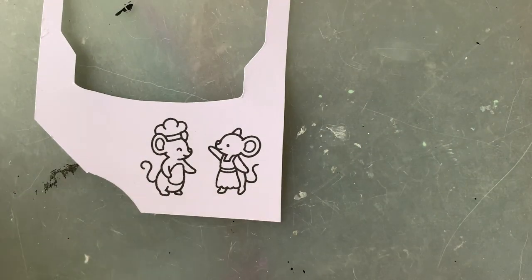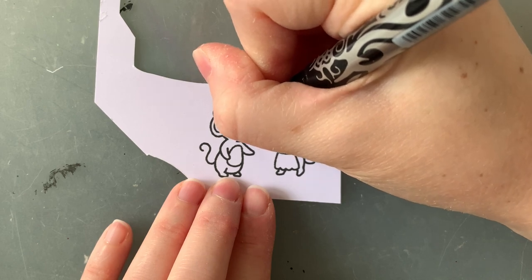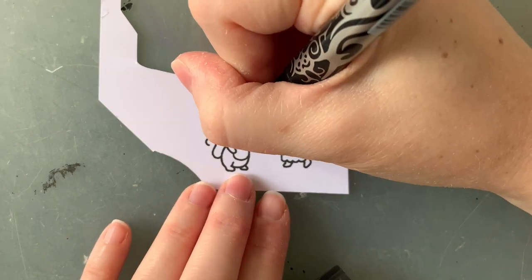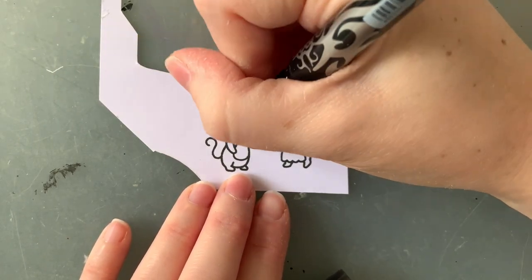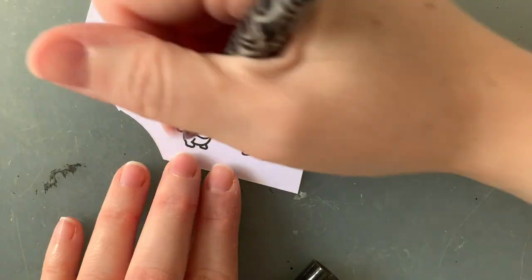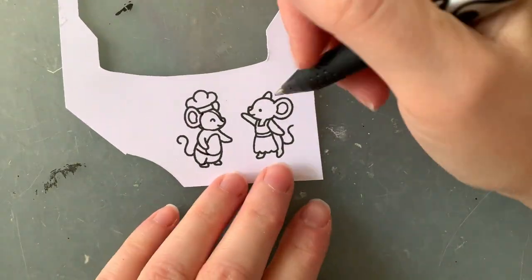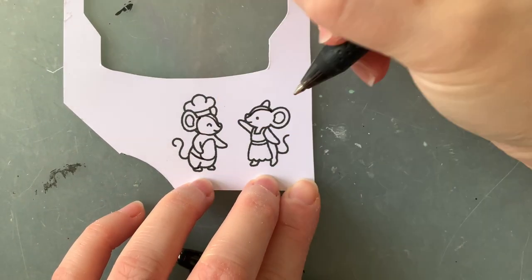I know I've already shown a lot of colouring, but this is the point where I decided what I wanted the mice to look like. I was torn between doing them themed to look like certain characters, or do I just do them as cute little grey or brown mice? I decided to go with themed, and this is how I transformed these cute little mice into their little characters.